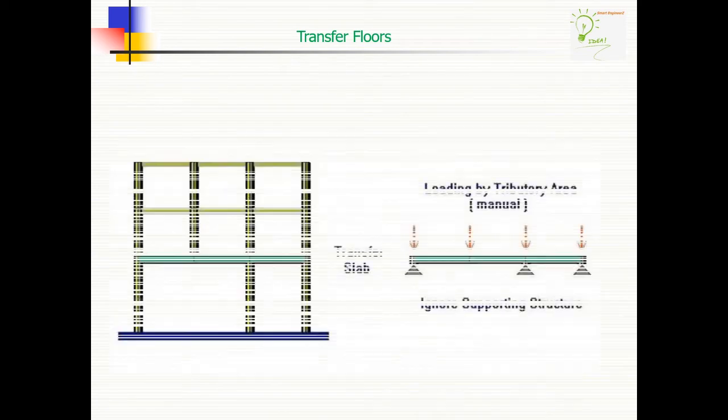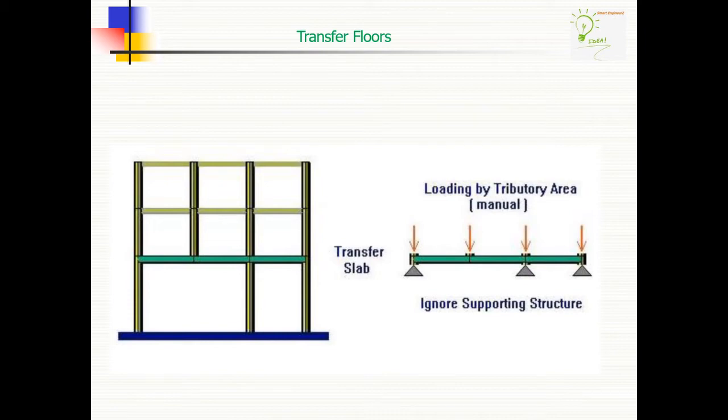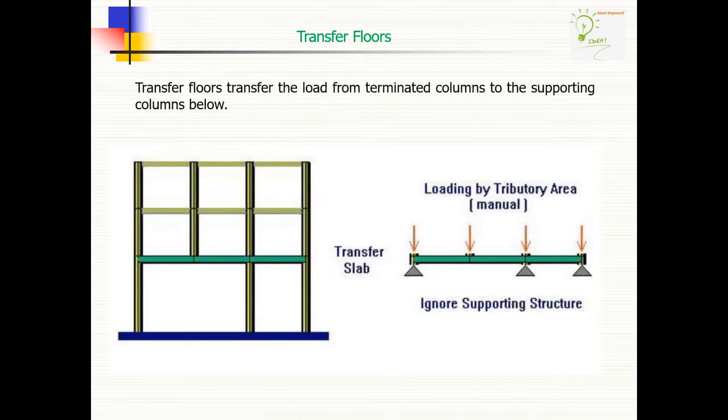Transfer floors or transfer beams. This is an interesting concept, perhaps you have heard about. Here, in a particular building, there is a mixed-use design. For example, the basements are designed for car parking, the ground and first floor for commercial use, and the upper elevations for residential or office buildings. So, needless to mention, for the design of those kinds of uses, the alignment of beams and slabs changes.